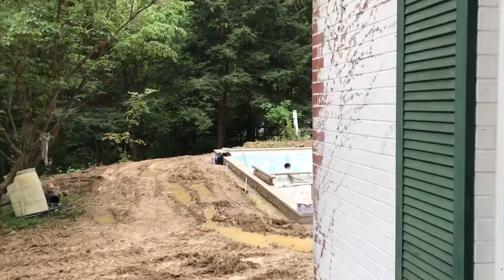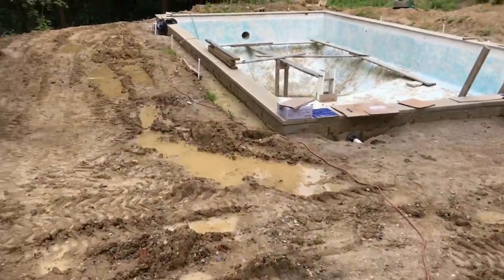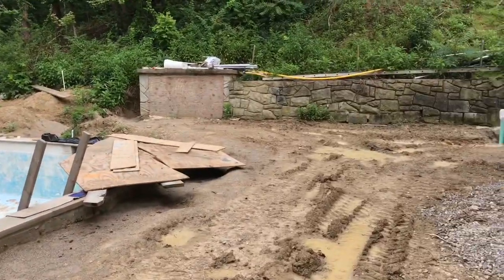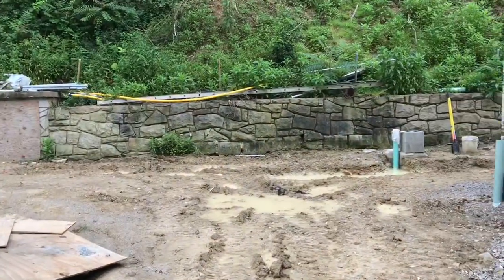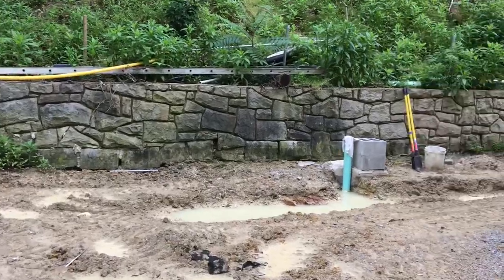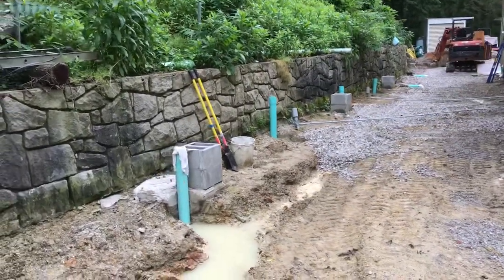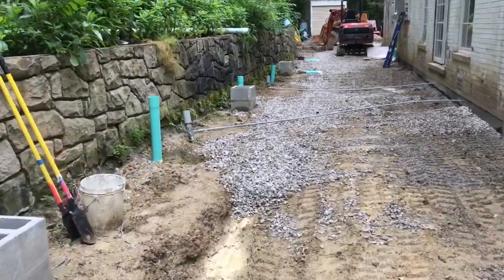So that's really exciting. Walking around to the pool here, of course it's a muddy mess. It's been raining off and on all week. Our excavation crew have not been on site this week, unfortunately, because the weather would not allow them to get their equipment out and get anything done around here. But they have had an opportunity to get all the drainage in for the back porch area, the back patio.